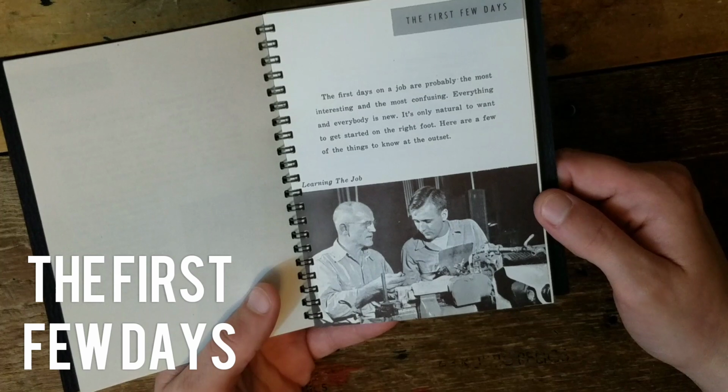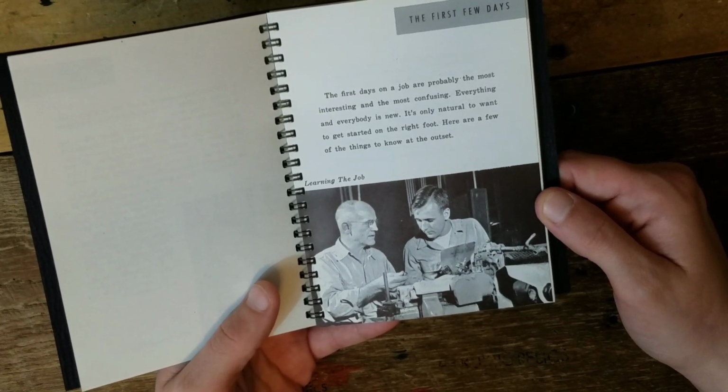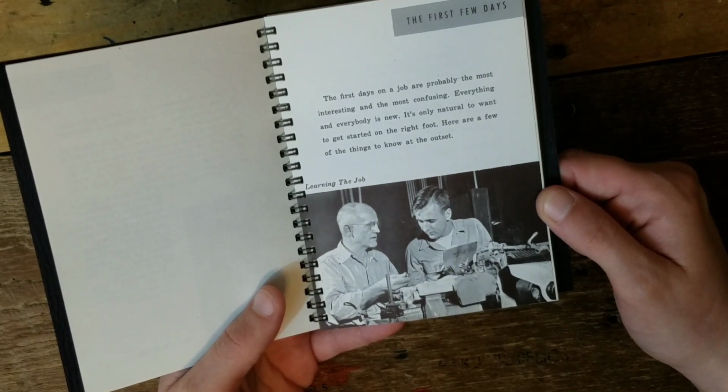The first days on a job are probably the most interesting and the most confusing. Everything and everybody is new. It's only natural to want to get started on the right foot. Here are a few of the things to know at the outset.